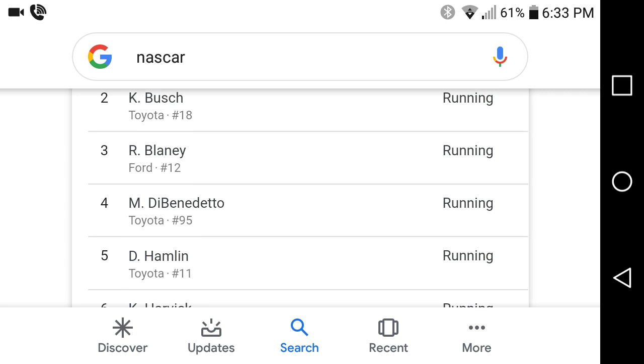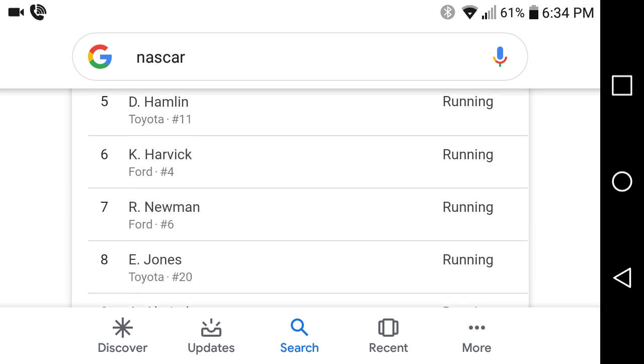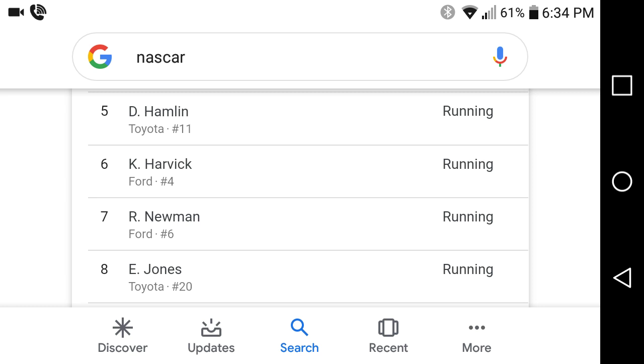Denny Hamlin finishes 5th, top 5 run, solid. He won the second stage, and yeah, overall great day for Denny Hamlin. Another Joe Gibbs car. 6th, we have Kevin Harvick. Kevin Harvick struggled all day long. He managed to get a top 10. He was running in the top 5 at the end, but then he got passed a little bit, dropped to 6th. Solid finish for him, but he was struggling all day long. But yeah, he just kept going and got that top 10.